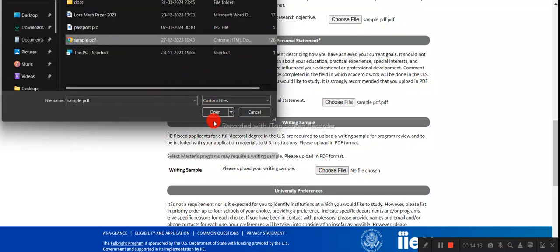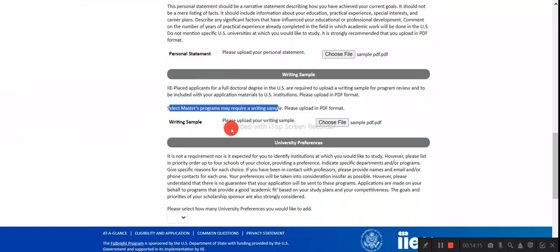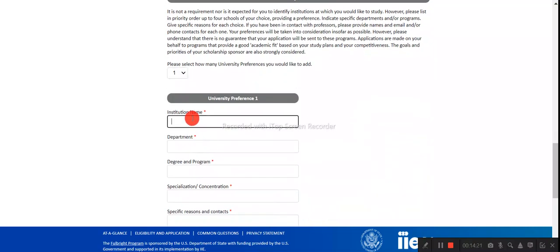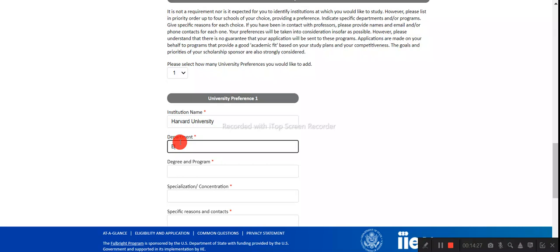So how do you write? You have to mention the sample here. And then university preferences. So I will just give one university preference. Suppose you want to go for Harvard, you can select that here. And department, you can say biomedical engineering, you can submit that.